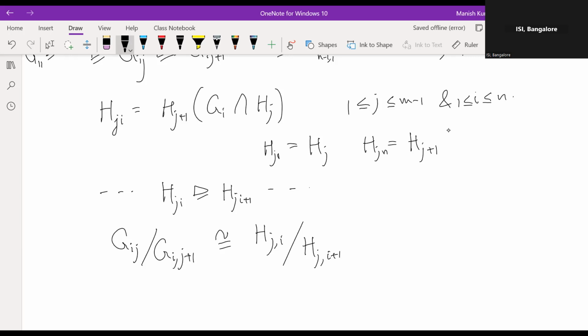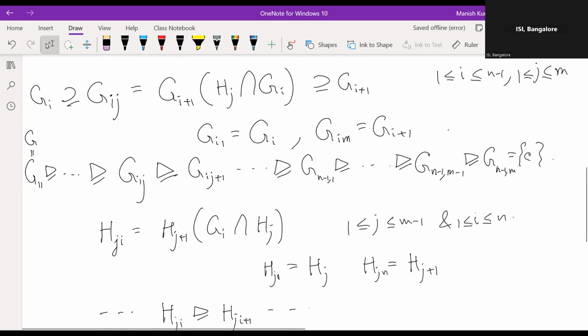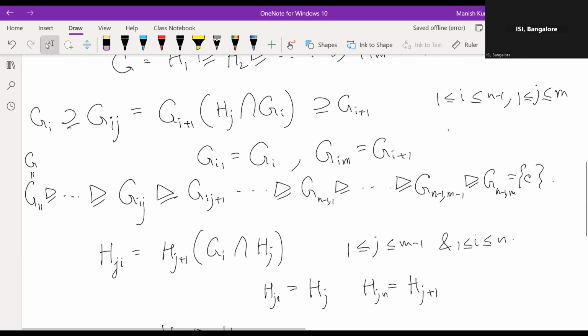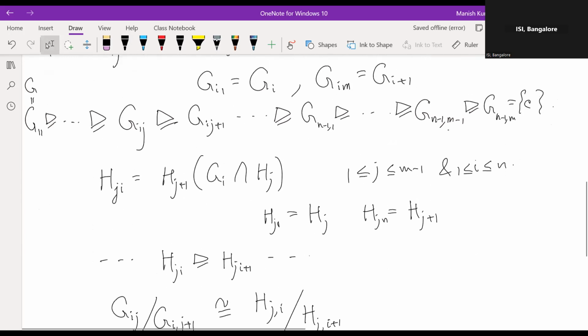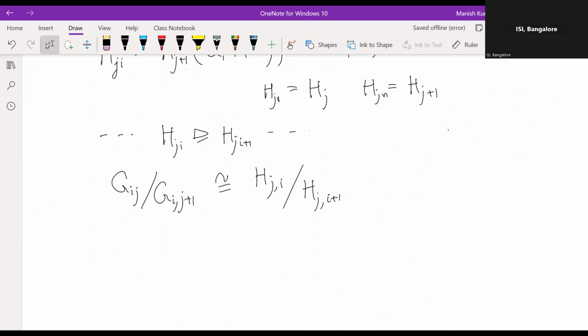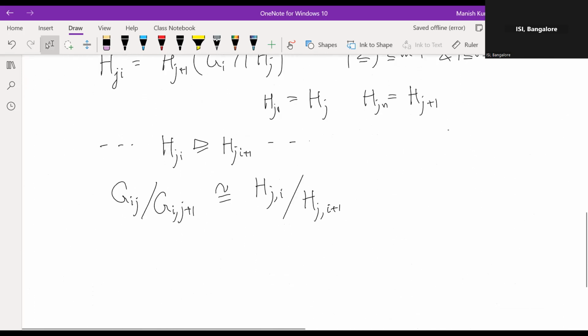Okay, so this is the statement. You have equivalent refinements, meaning the subsequent quotients are m minus 1 times n minus 1 quotients, and they are all isomorphic. Is that okay? So we'll see a proof of this. This basically follows immediately from the butterfly lemma, so we will see why this is true.